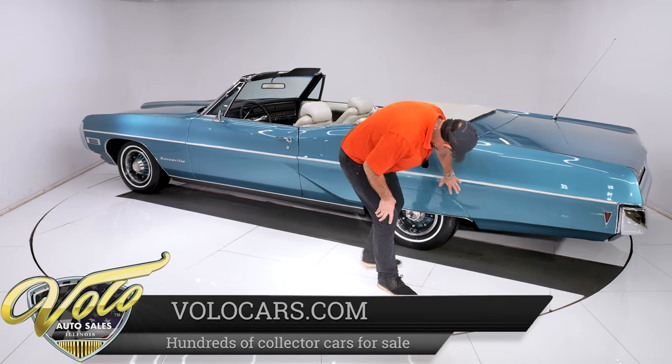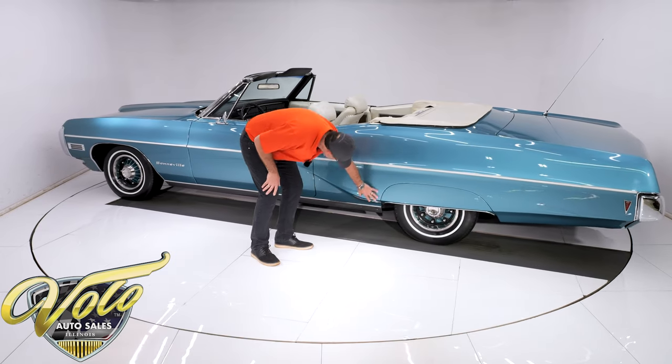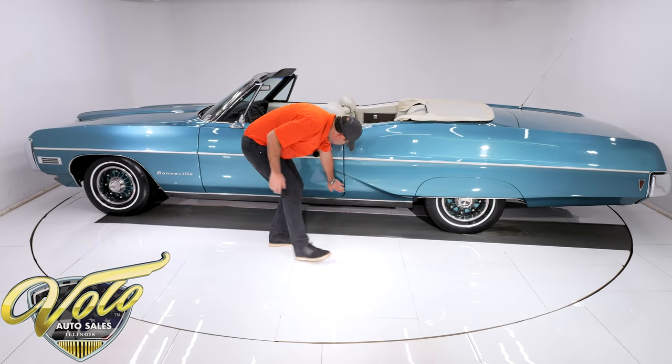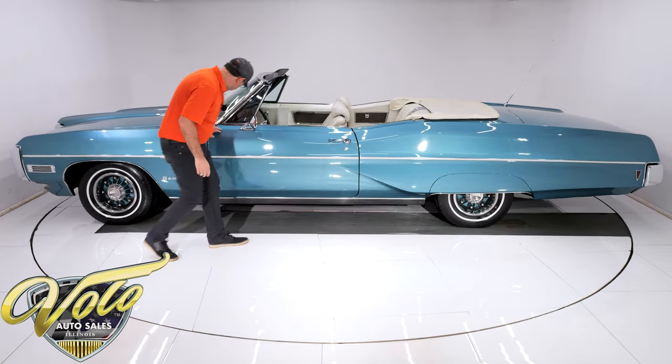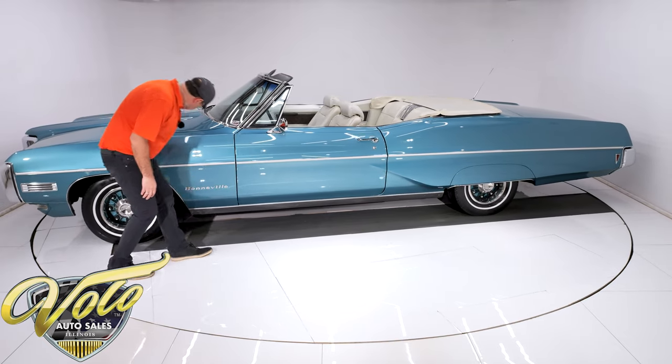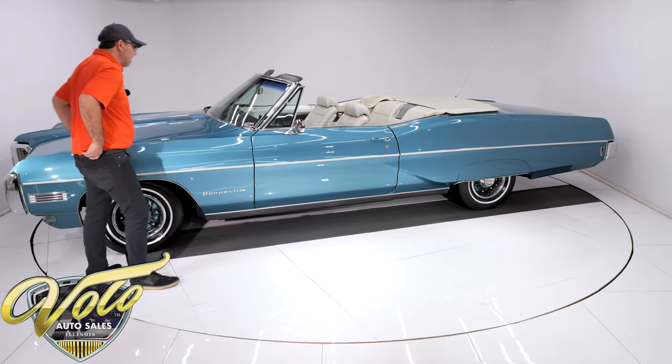Quarter panels all nice and clean, the fender skirts. There's a chip in the paint, it's been touched up, a couple chips. Nice, smooth, clean. All real nice. So really nice, clean body.